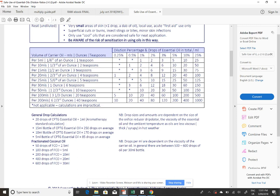Say it is a child. I always do 1% dilution for my children. You've got 2 to 4 drops. One of them's a bit older. So usually, my On Guard hand sanitizer, my On Guard roller that they take to school's got 3 drops of On Guard in it, filled up with fractionated coconut oil.